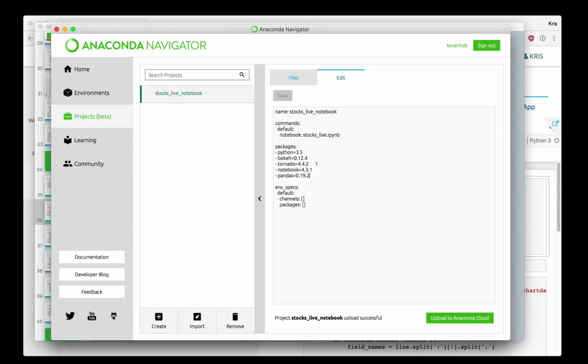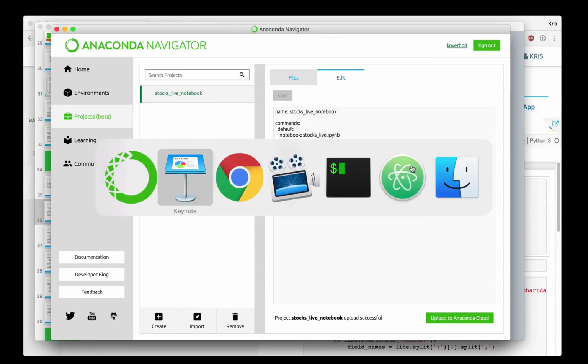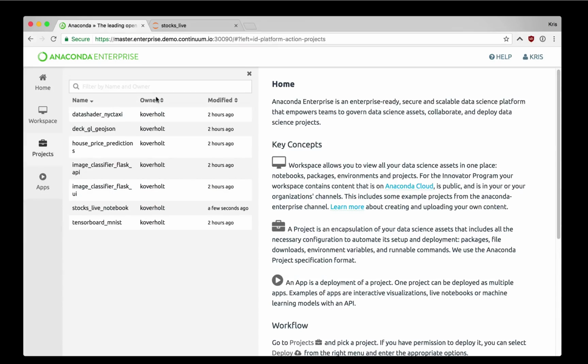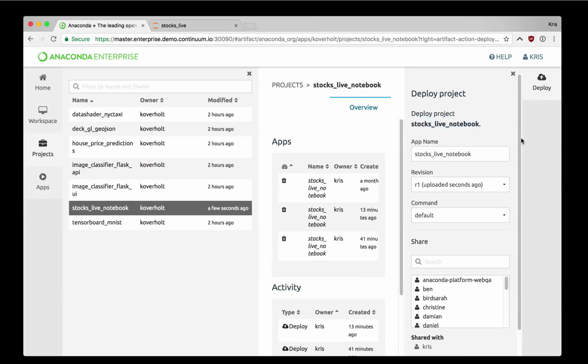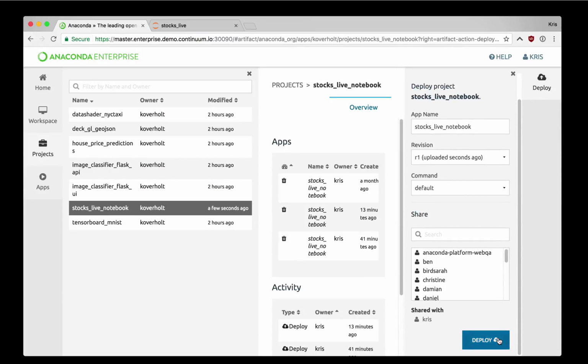So with this information, we have everything we need to have a portable Anaconda project without having to edit Docker files by hand or any other messy details. Everything here is self-contained. We can then upload this to Anaconda Enterprise with one click. From Anaconda Enterprise, we can deploy this notebook. We can select the revision command and click deploy.